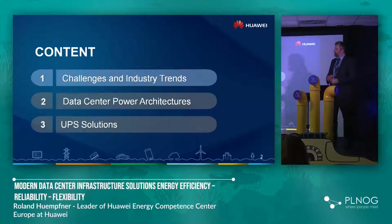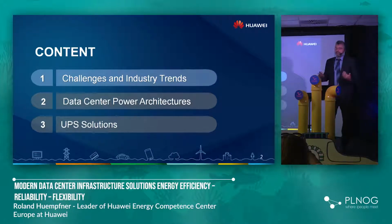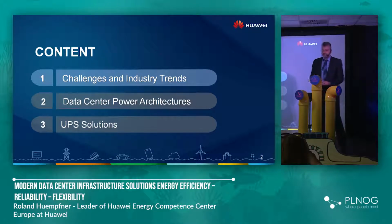So I have three parts in my presentation: challenges in the industry, data center power architecture, and finally, I want to go into some details of the UPS solutions.